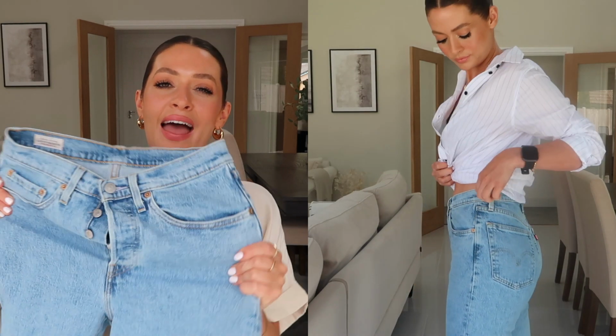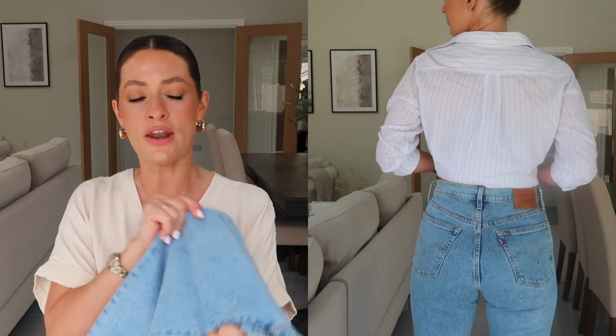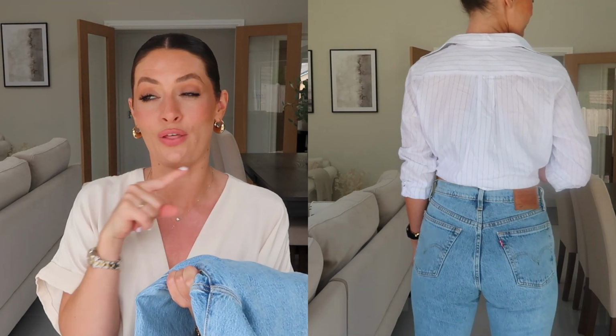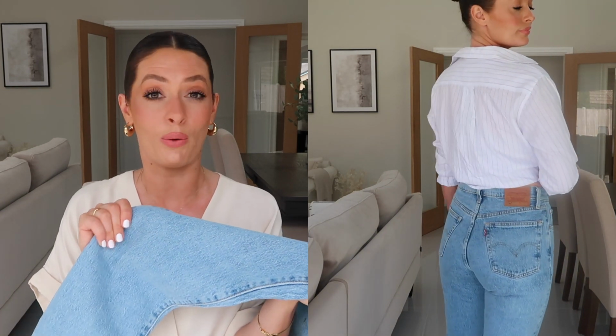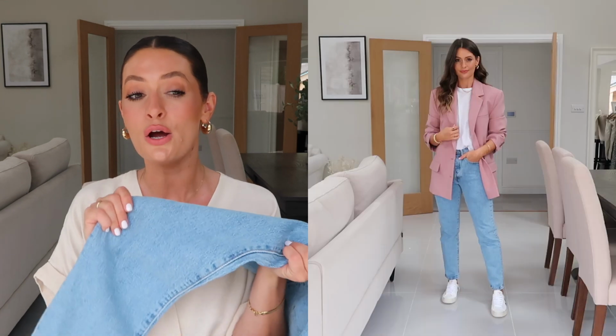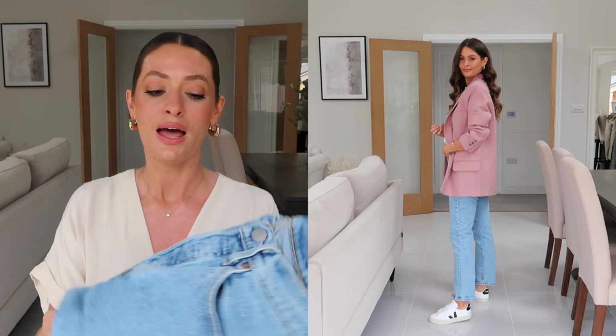So they've got an ever so slight bit of stretch in them, but they're not the comfiest jeans like my Stradivarius ones that I've mentioned before that I wear a lot, which are a similar wash to these and are under £20. So if you're looking for a really affordable version of these, I will leave those linked as well.